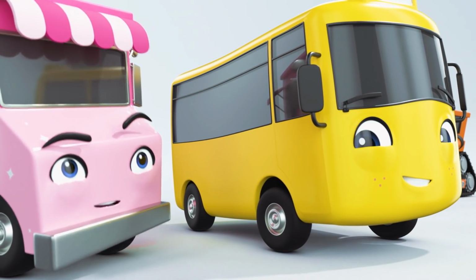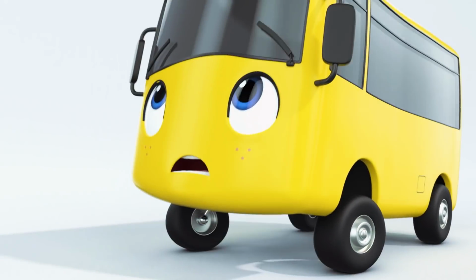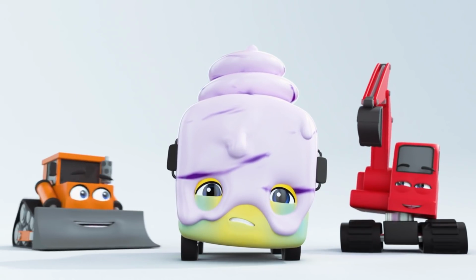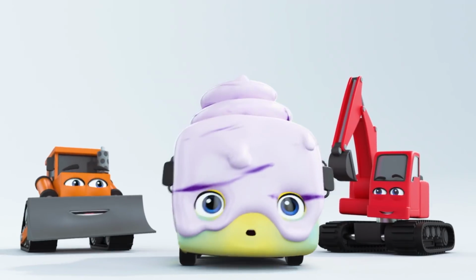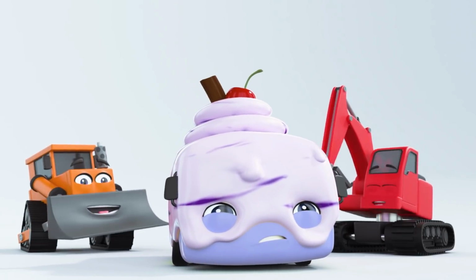Looks like Iggy has had enough of Buster's behavior. Ha! You want more ice cream, Buster? Here you go. Ha! Look, it's Buster the ice cream. It's definitely still missing some toppings, though. A tasty chocolate flake and a cherry. Yummy. That has definitely cooled Buster down.